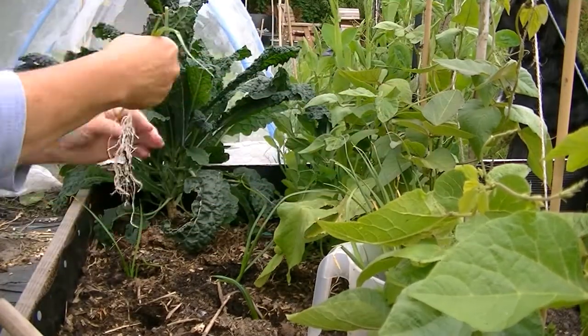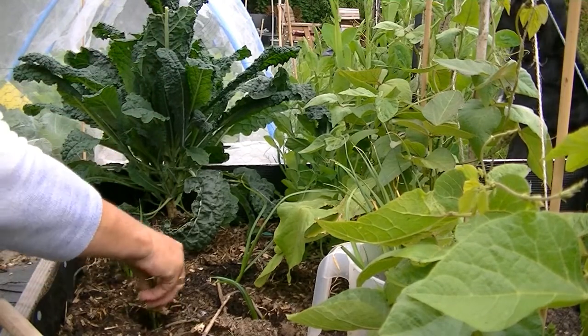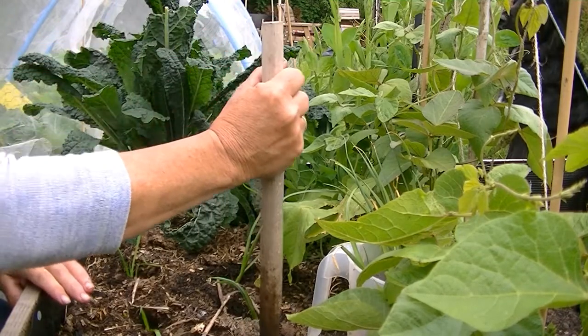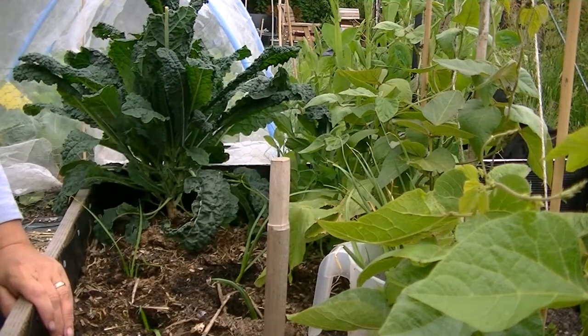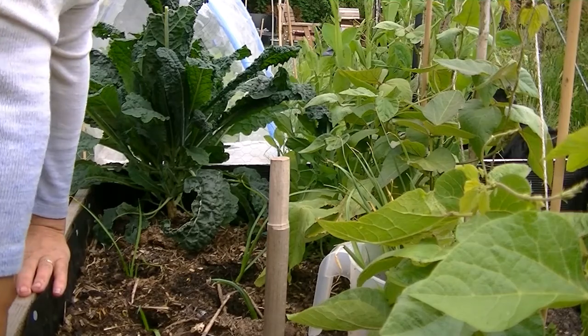And then what we'll do in a little while, and I will show you me doing it, is we'll come along and water them in just into the hole. I'm going to carry on with this and get as many of these out as I can, and then I'll come back at the end.